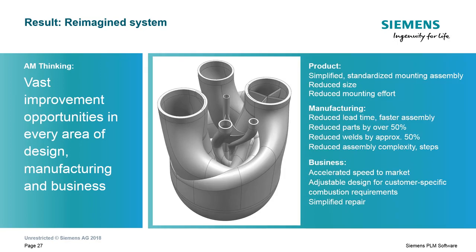And this was done with a significant reduction in manufacturing effort and cost. So over 50% reduction in the number of welds that was required to assemble the burner, less than half the number of parts that were present in the original design, half of the size of the original design. And in the process, the team also identified a number of improvement opportunities across design, manufacturing, and even business.